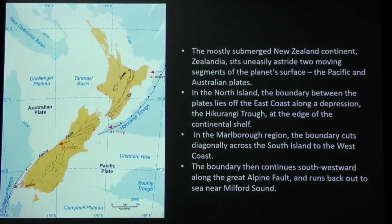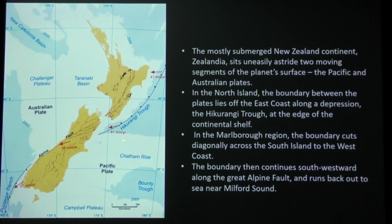So here's the Australia plate over here, and here's the Pacific plate here. We'll talk about the movement a little bit later, but basically the Pacific plate is underneath the North Island. So the North Island is on the Australian plate, but this plate is subducting it. And this is the plate boundary. As you go into the South Island, this is the Marlborough area, and the boundary is here, and then it passes on to what's called the Alpine Fault, which is the major geological feature of New Zealand. And so the South Island is mostly on the Pacific plate. So you have these two islands on two different plates, and both are moving in totally different ways too. We'll talk about that as well.